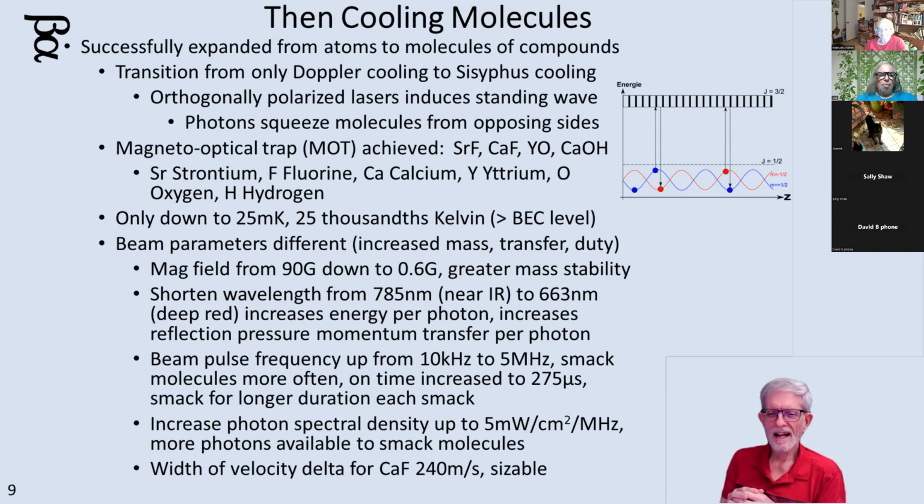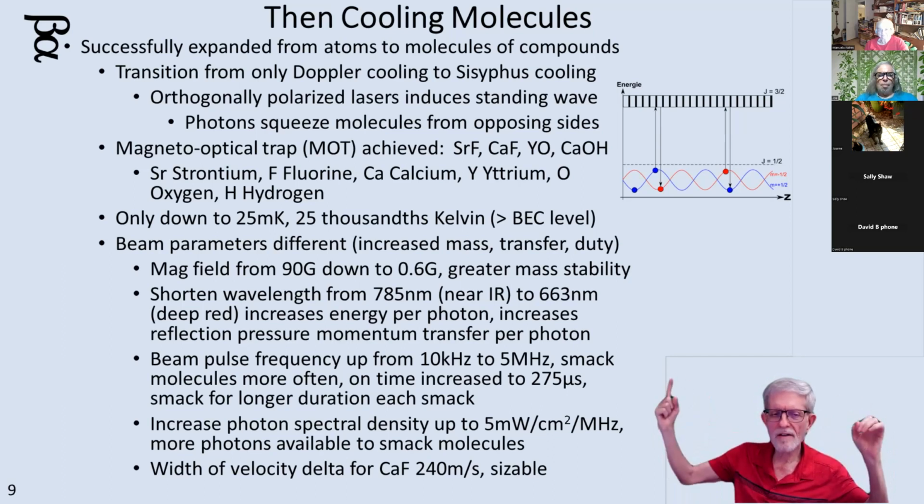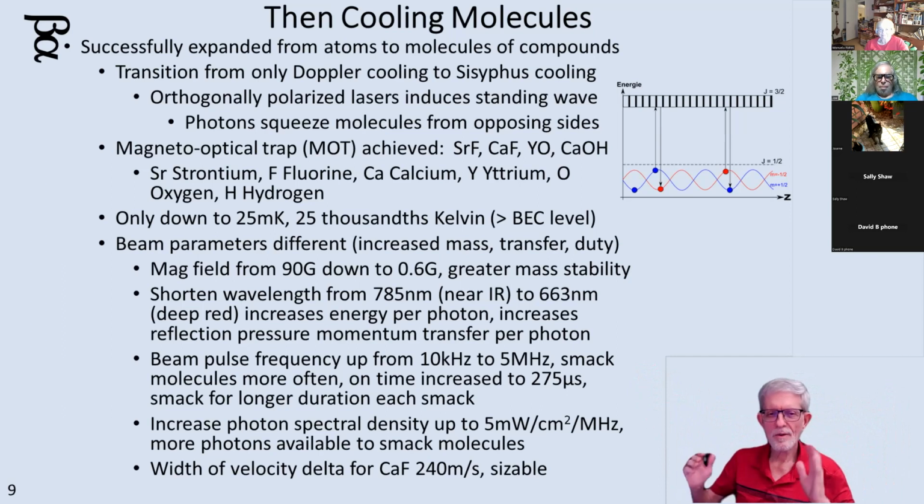So Sisyphus cooling. What they're doing is taking the laser beams and, on opposite sides, putting one out of phase with the other, and firing them very precisely at the same time to hit the material from both sides. And they found they can actually apply more force doing this. So now instead of just cooling individual atoms, they can actually cool compounds. There is documented, confirmed evidence of what they call magneto-optical trapping. So the magnetic field starts to squish things down, and then these specially modified lasers smacking from all sides in unison. You can actually take strontium fluoride as a compound and reduce its temperature. You can take calcium fluoride. You can take yttrium oxide, calcium hydride.